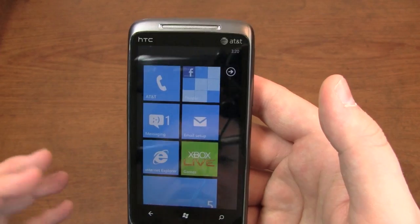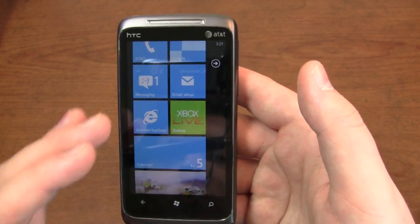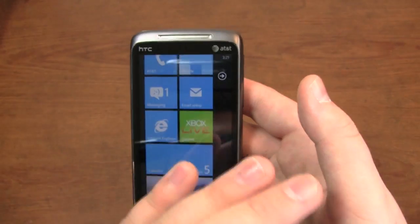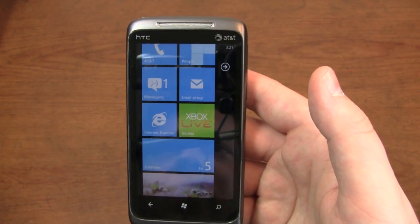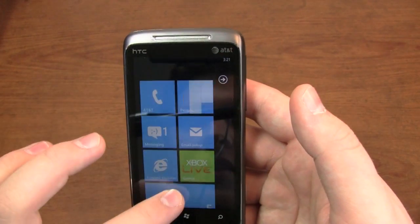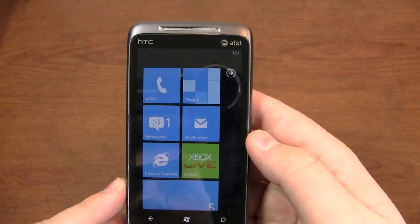The interesting thing I ran into is you can't control which ones are rectangles and which ones are squares. So if you wanted Internet Explorer to be a rectangle, for example, you can't do it. It's only a square. Hopefully in future versions, they'll allow it to where you can have little text notifications on the side and such.